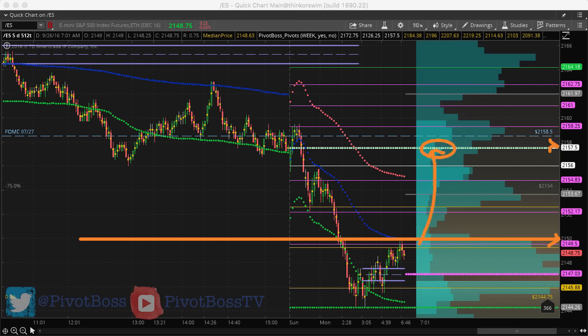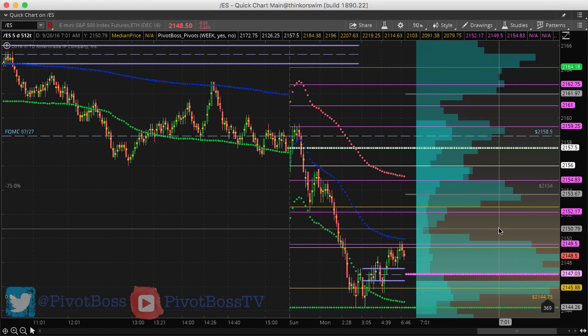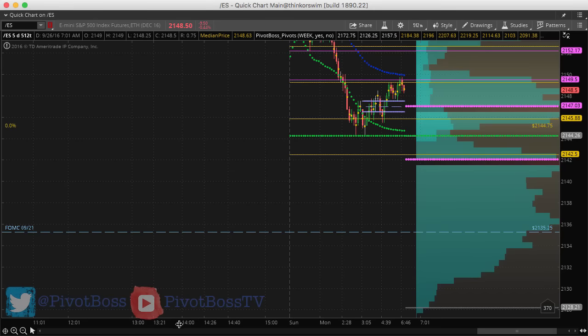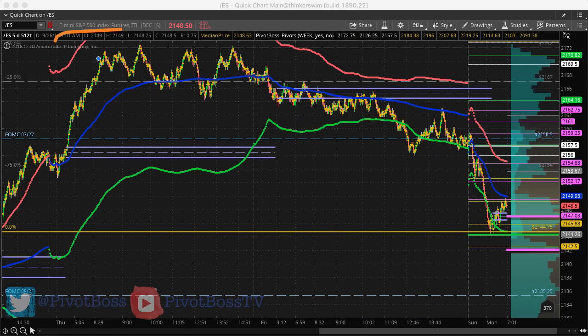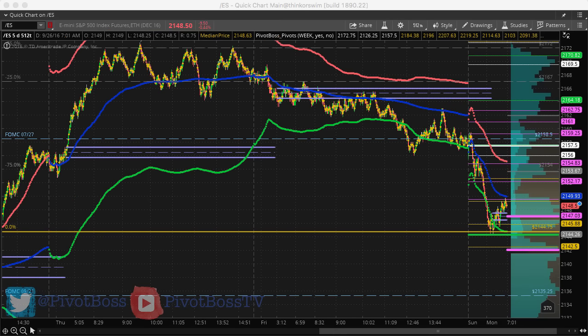That would be 2157.5. Any failure to get above 2150, 2151 would be significant, and we could be looking at a push into the FOMC number at 2135. Remember, generally speaking, when you develop an FOMC number like this and you get a big rally away from it to begin, whenever you find rejection up here, you usually see a move right back to it. So again, if there's an inability to get above 2150 or establish acceptance above that zone, look for a drop toward 2135.